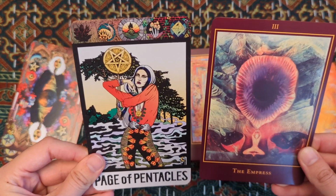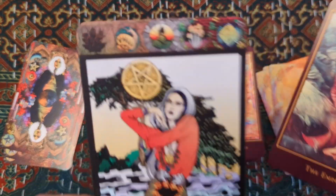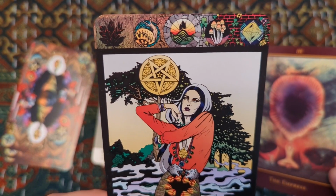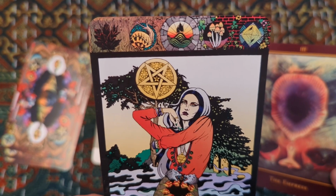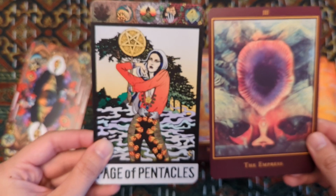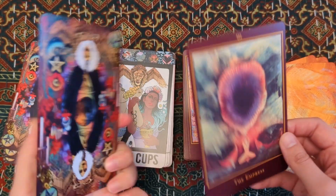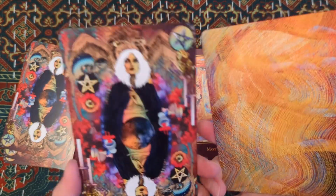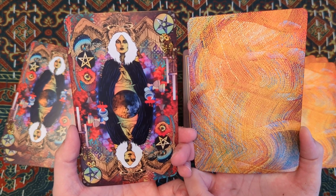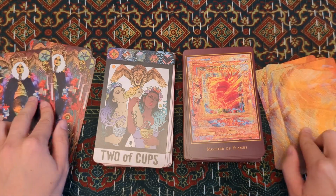What do you think? Especially the suit of pentacles, if you look up here at these borders, we've got a leaf, a snail, some forest and mushrooms, and a little gem guy there. But I think the color combinations, especially in the backs, are both giving me a little bit of rustic, jewel-toned, yeah.